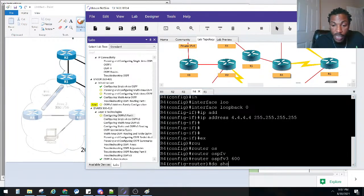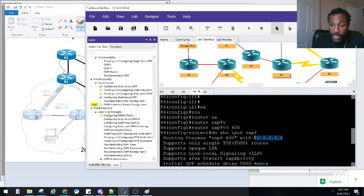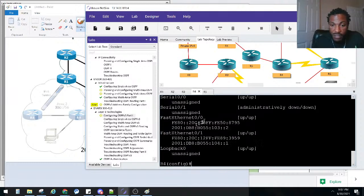Let's do a show IPv6 OSPF to see if he picked his router ID, which should be 4.4, and we sure did. Let's go ahead and go on the interfaces. Do show IPv6 interface brief, and it should be what interfaces? FA00 and FA01.